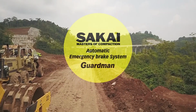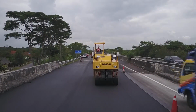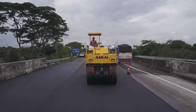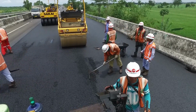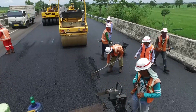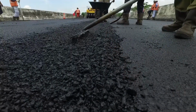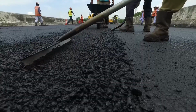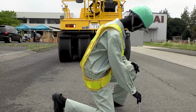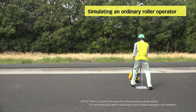On-site safety is the #1 issue at all construction sites around the world. Although visibility from the driver's seat has been improved in rollers, there has been a need for a brake system to eliminate accidents due to human error, especially while reversing. To save the lives of workers, an automatic emergency brake system was developed and named Guardman.